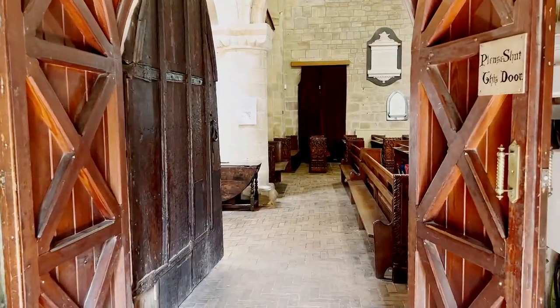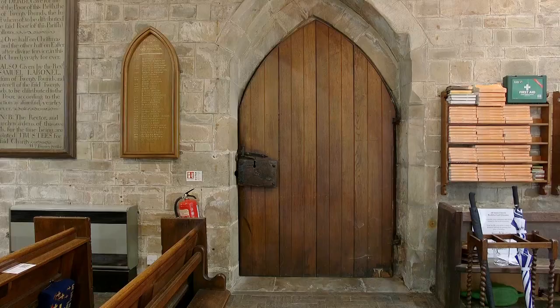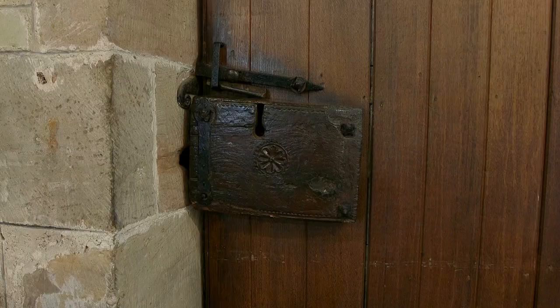As you enter the church, you pass through a wooden inner door alive with history, believed to be at least 400 years old. As amazing as the door is, its lock has a wow factor. Its age and size are astonishing. You can only imagine locking the door centuries ago.